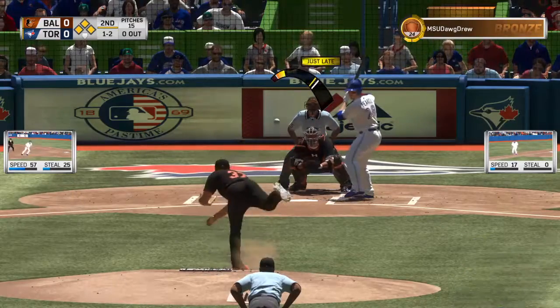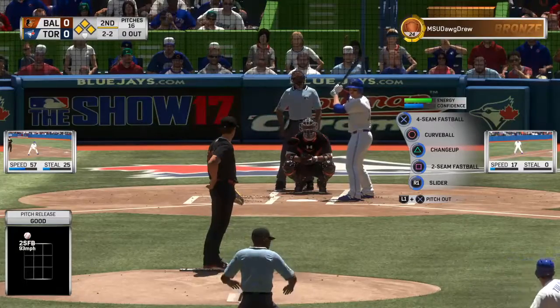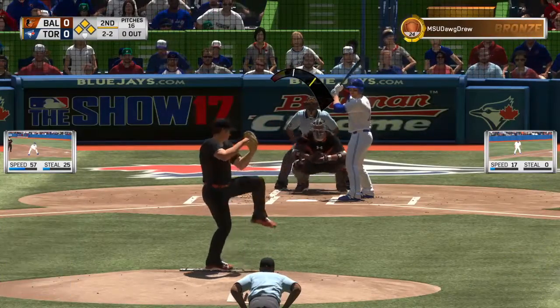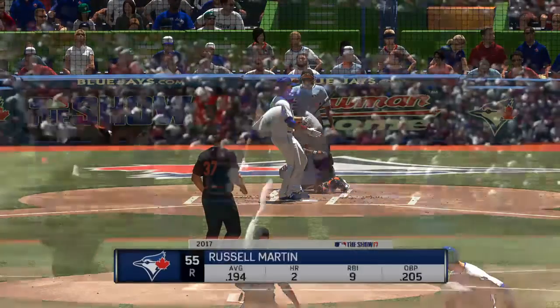Needs a punch out here. Can he get it? Not just yet. It's ball two. That's a good take on that fastball there. You know he's looking for something up there to drive, but that was just a little above his happy zone. Not everyone has the discipline to hold back on those.